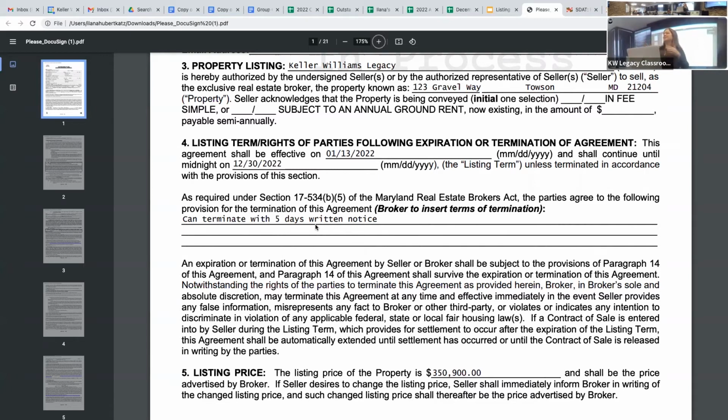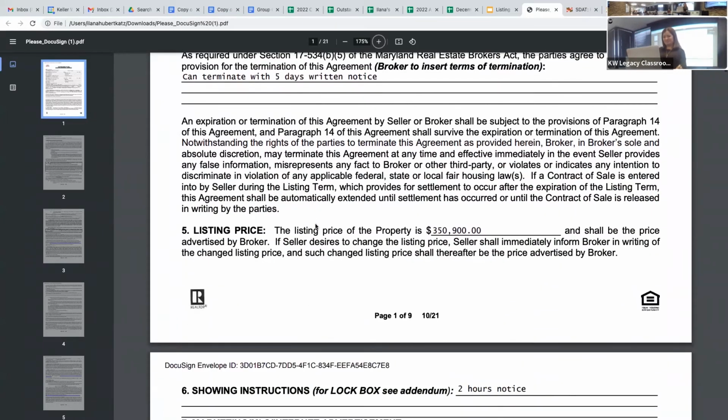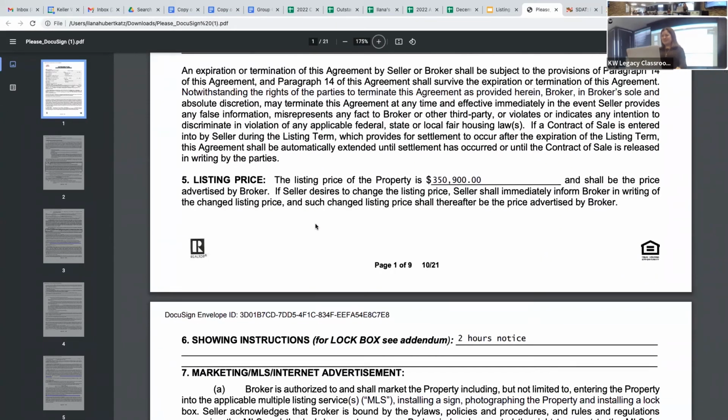So that's just, again, a best practice, but because you're all CEOs of your own company and we are the umbrella for you, sharing best practices. A listing price. What do you guys agree on? What is the market saying and that you agreed on? And that goes in that blank.